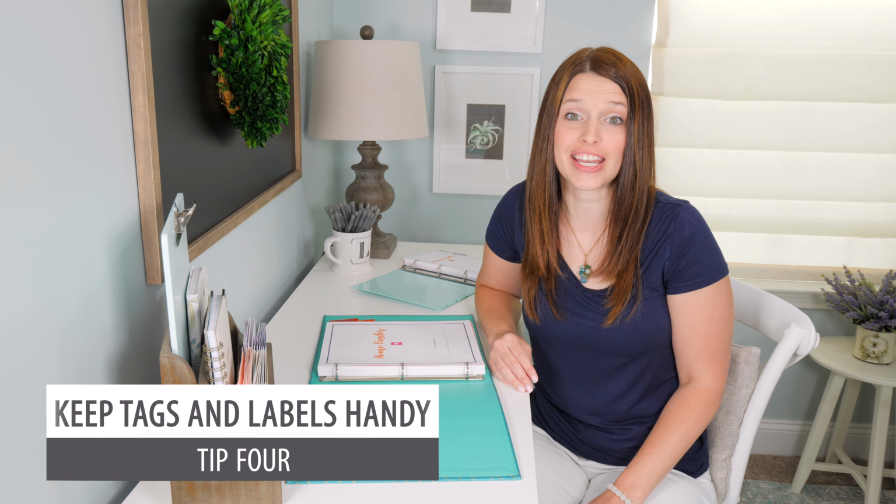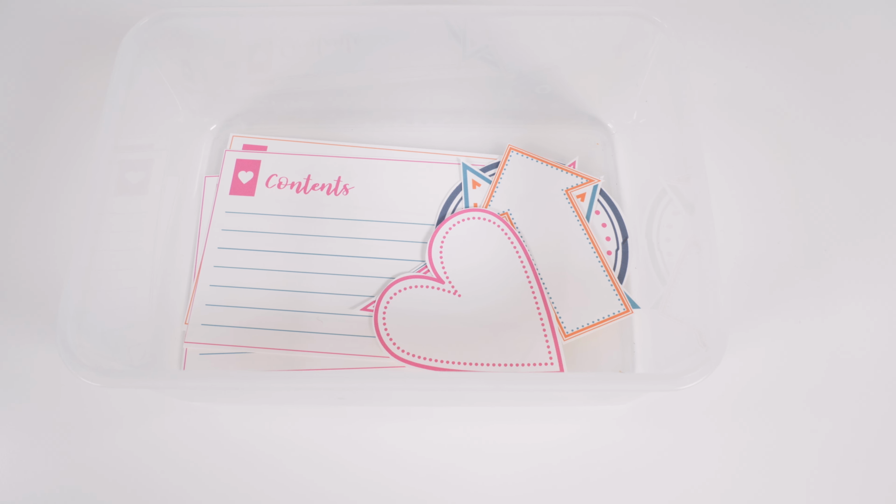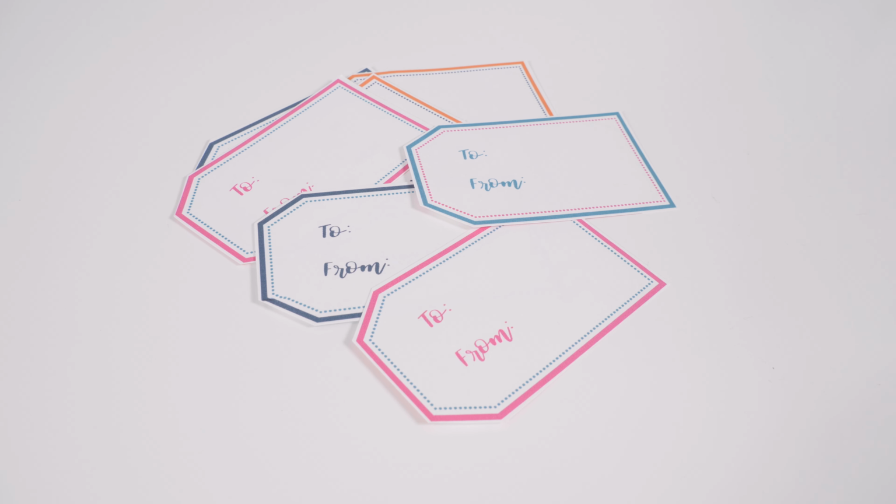Tip 4, keep a stash of tags and labels on hand at all times. Along with planning pages, Simplify includes some tools to help make your organization projects a lot easier. I always keep a box full of the content bin tags and some of the labels. I keep those on hand so that anytime I do an organizing project, I can just grab them, fill out the label, and put it on my bins. I also always have some of the printable gift tags ready so that anytime I'm wrapping a present, I can just grab one and put it right on.